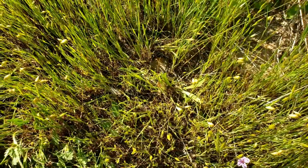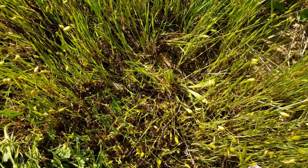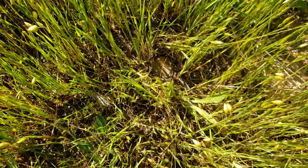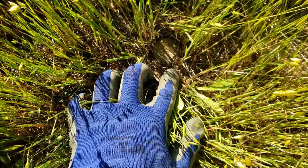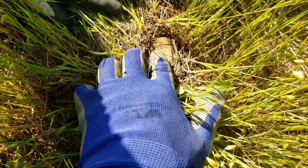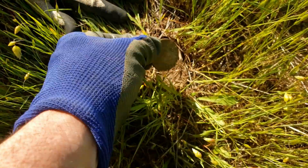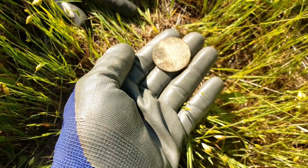Check this out. All right, so I had this high conductor. It's a weird signal because I have a little coil and it's a big coin. I could literally see it right on top of the dirt. It's not even covered. And it's an old site, gold rush period. And if this is what I think it is, I'm pretty sure I got to look at it in the sun. Oh yeah, this is a calendar coin.